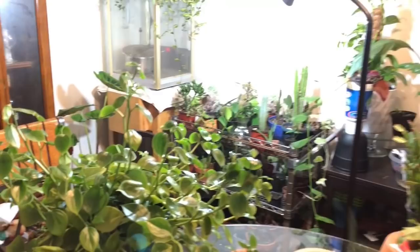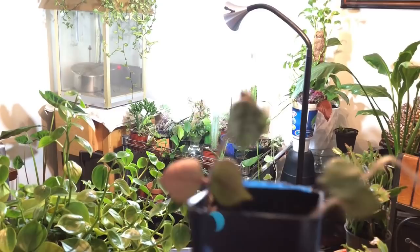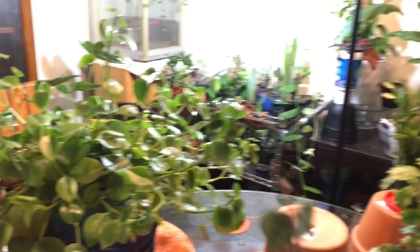And this is my Hoya curtisii, or yeah, we'll go with that. At first I didn't think it was going to do very well. But it's starting to stiffen up good, so I think it's now rooted. It's not dying, so that's a bonus for me.